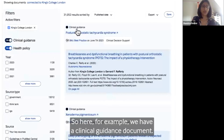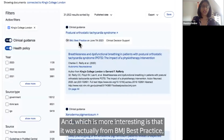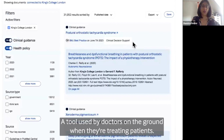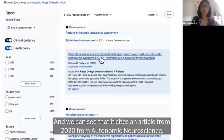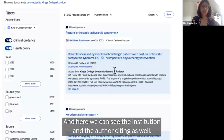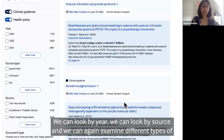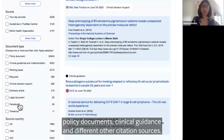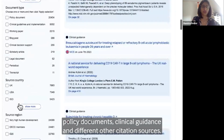So here, for example, we have a clinical guidance document, and what is more interesting is that it was actually from BMJ Best Practice, which is a clinical decision support tool, a tool used by doctors on the ground when they're treating patients. And we can see that it cites an article from 2010-2020 from Autonomic Neuroscience. And here we can see the institution and the author citing as well. We can look by year, we can look by source, and we can, again, examine different types of policy documents, clinical guidance, and other citation sources.